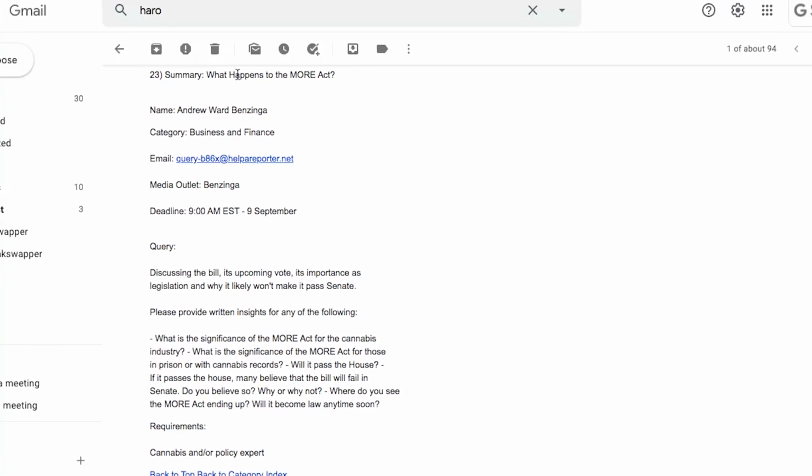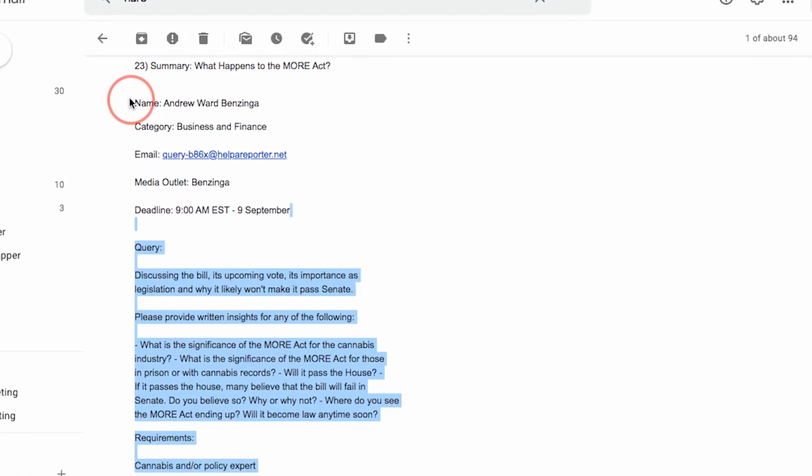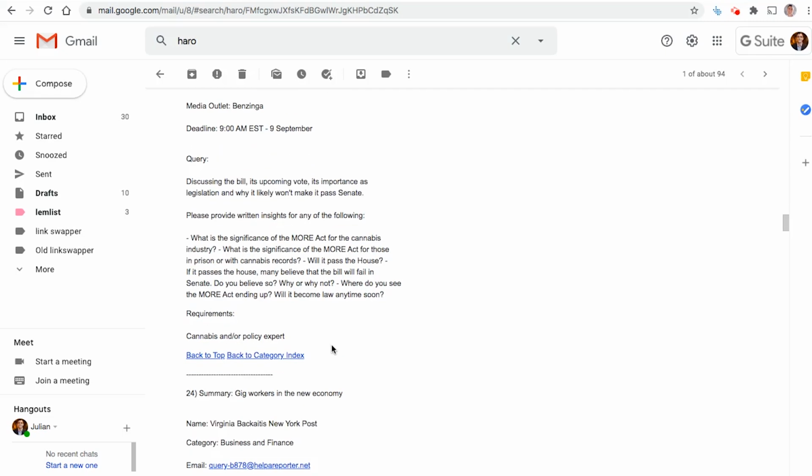You can click on one, and basically journalists will advertise press release opportunities for you to reply to. And if you reply to their query, for example, discussing the bill, its upcoming vote, that sort of stuff, then potentially you could get featured and get a backlink to your site.